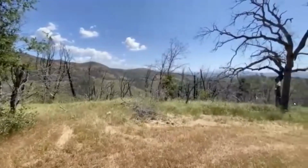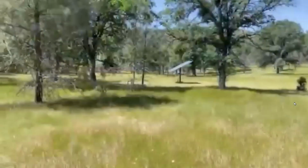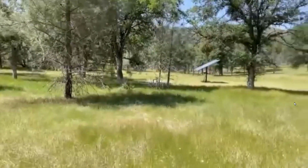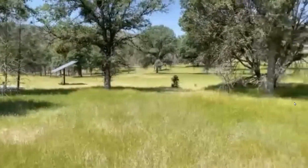Jai Baba. We're going to head back down toward the meadow cottage now. Okay, here we are now. We're in Buckeye Flats. We're looking at the new well installation here and panning over.